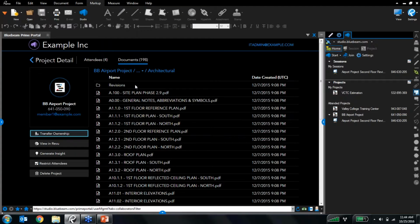If there was, for example, a sheet that shouldn't have been uploaded, it's confidential, it can't go up on the cloud, I could click right here to view and review, jump into that project, right-click, and delete that file, immediately take it out. As the admin, I have full control over this project.